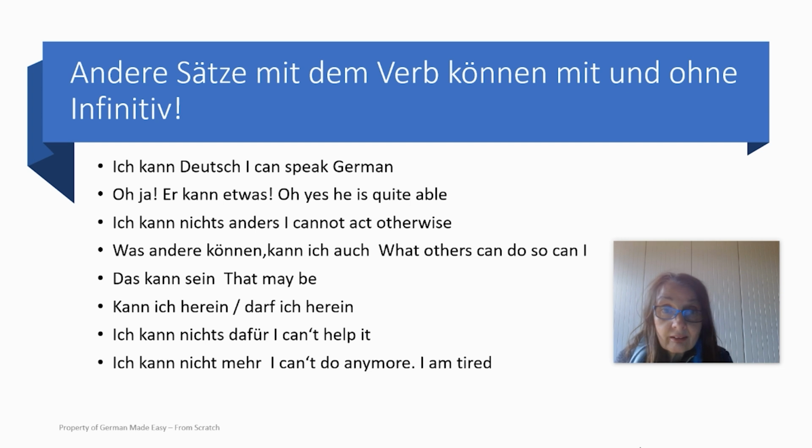Ich kann nicht anders. I can't act otherwise. I can't do it any other way. Was andere können, kann ich auch. What others can do, so can I. You can see that about German. Das kann sein. That may be the case. And then if you're waiting to get into an office or somewhere, kann ich herein?